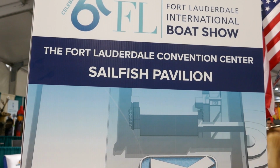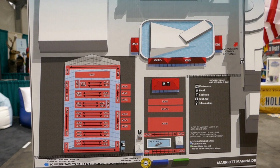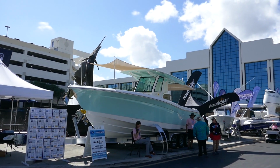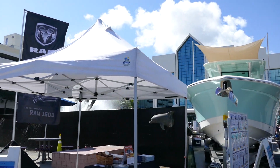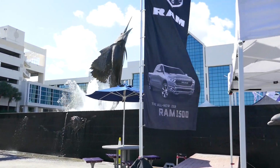This is a Sailfish Pavilion, so it's this big tent that we're in, and it's also that water display area that we just saw. And now I'm going to head over to the main convention center itself. Last time I was here was 2 years ago for the SuperCon, and I'll put a link for that also. You can see what that looks like.